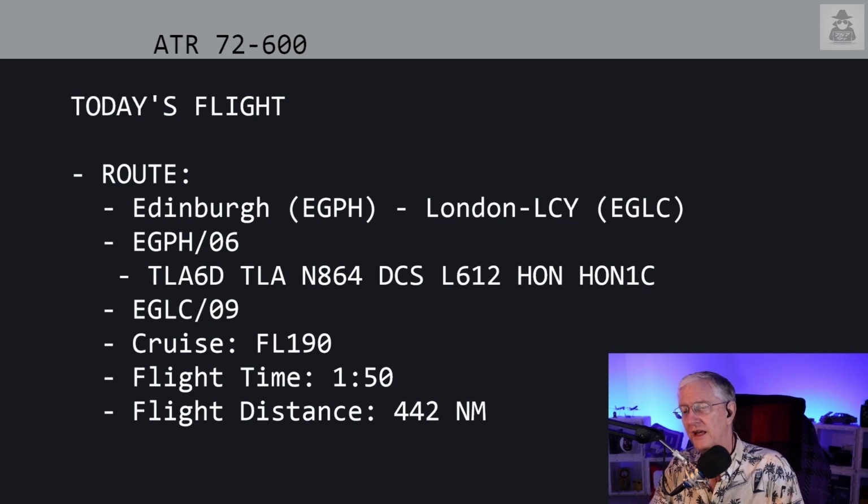Do not forget to get the RNAV transition. Some approaches to airports don't just have a star or an approach and then an ILS. You've got to transition in between the two. And London City has a famous one. Going to 19,000 feet today, our flight time is 1 hour and 50 minutes gate to gate. It is 442 nautical miles. We are at stand number 28.